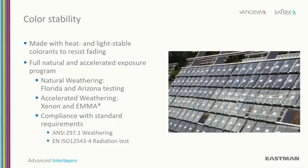While in the Arizona desert, they are exposed to intense solar radiation and heat, as Arizona is an area with one of the highest UV intensities in the world. Accelerated testing that we perform includes both xenon testing in a WOM or weatherometer equipment and EMMA testing. So in a WOM, the energy distribution is similar to natural sunlight, and EMMA testing is an accelerated natural test where laminates are mounted on a device that follows continuously the sun throughout the day in Arizona.